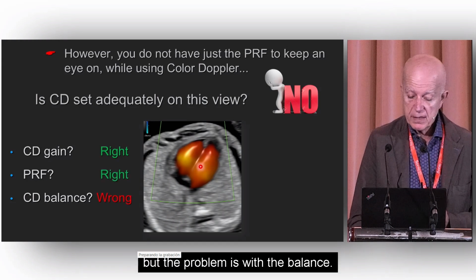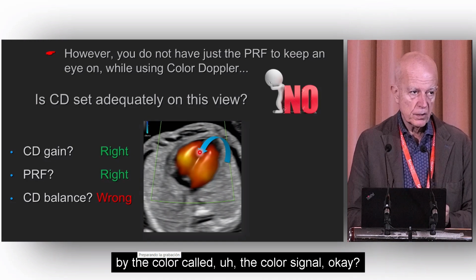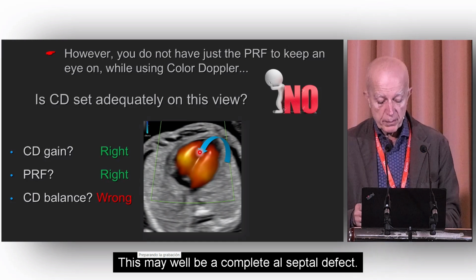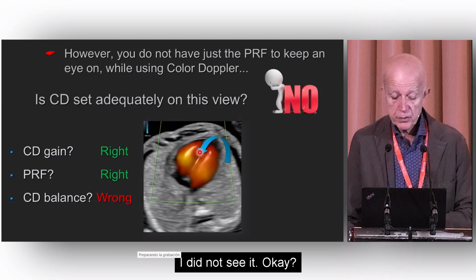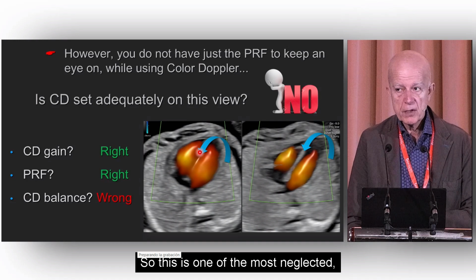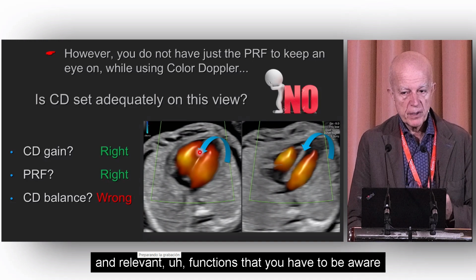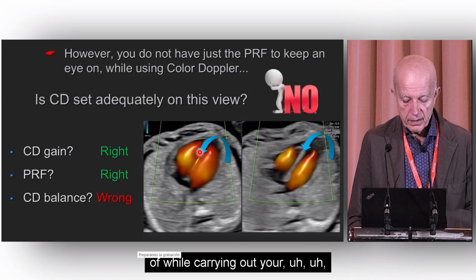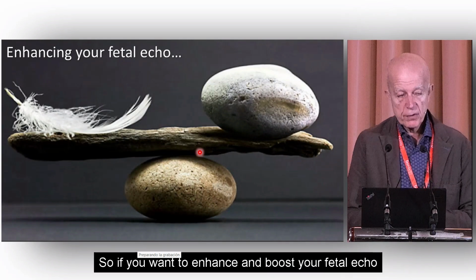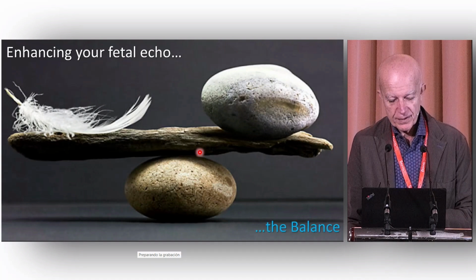But the problem is with the balance. Why? Because you see here that the interventricular septum is completely hidden by the color signal. So you do not have that kind of anatomical information. This may well be a complete interventricular septal defect, and I did not see it. This is one of the most neglected and at the same time most important and relevant functions that you have to be aware of while carrying out your color Doppler examination of the fetal heart. If you want to enhance and boost your fetal echo and color Doppler fetal echo, you have to keep a balance in your mind.